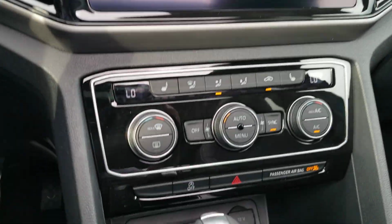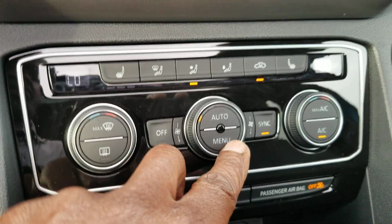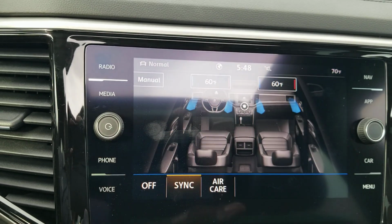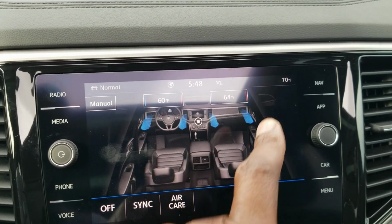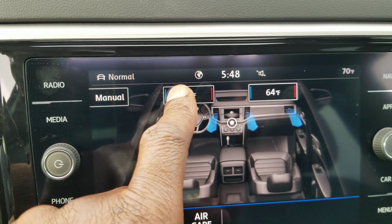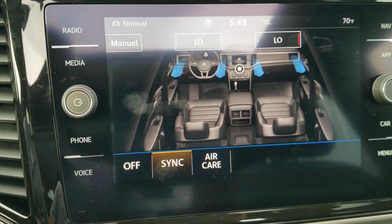And then, let's see here. Dual climate zone right here. Menu setup. You can actually adjust the climate control on the touchscreen. Turn off the sync right there, and you can adjust it. It's dual zone climate control here, so you can have different settings for the passenger and the driver, if you can see that right there. So different temperatures, they're not linked together. Then when you sync them, then they match.